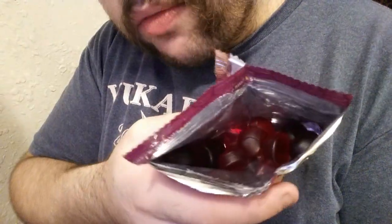They're a lot of round circles. Okay, I opened it, and it's a little round circle, and it feels a little bit sticky. The smell: I don't know if it really smells like pomegranate or passion fruit. It mostly smells like grape and some type of berry, like a mixed berry, I guess.